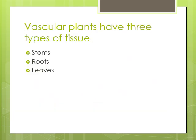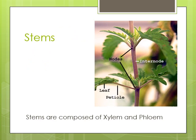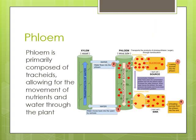There are three types of tissues in vascular plants: stems, roots, and leaves. Again, shouldn't be big and surprising, right? Stems, roots, and leaves. Stems are composed of xylem and phloem. They're composed of tissues that make you strong, and they're composed of tissues that move nutrients. The phloem is one type of those tissues. It's made up of cells that allow for the movement of water and nutrients to the plant. So here we have the phloem. It moves nutrients in different directions, both up and down.